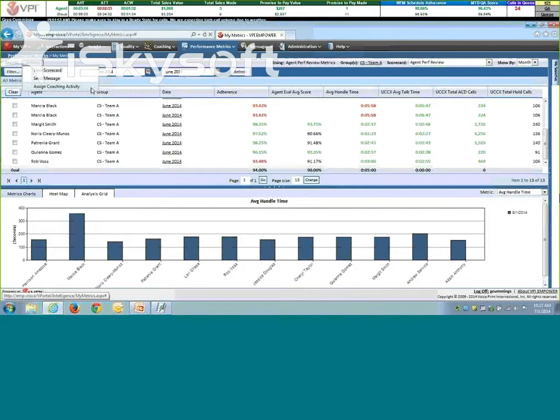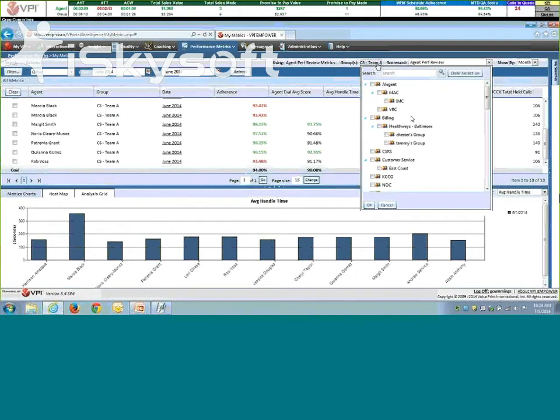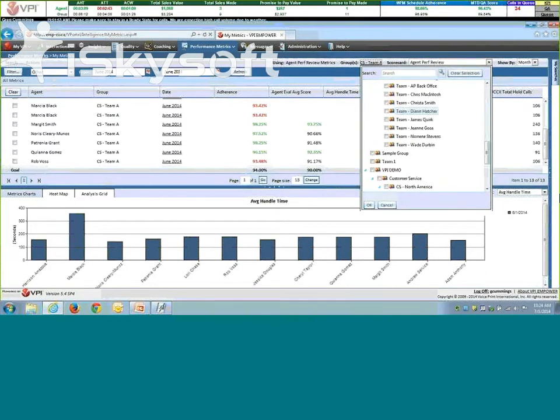So I can assign him directly a coaching activity to help drive that change. And then I've got full, robust reporting on whether he completed that coaching activity. And then I would do some trending to see if I had noticed improvement with regard to schedule adherence. A lot of good data, a really clean view, easy to understand. If I did want to incorporate another team into this view, maybe I'm serving as a backup for my customer service team B.